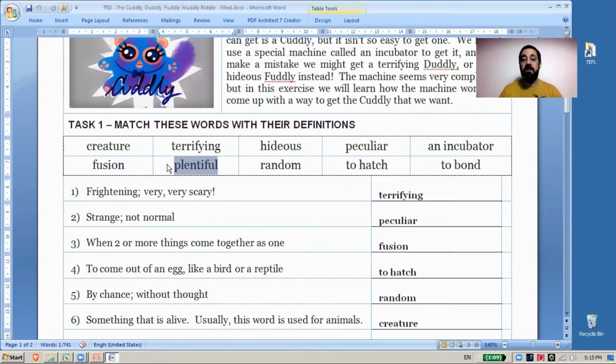Plentiful means a lot of, many of. Random means by chance. So if I think of a random number between 1 and 10, it can be any one of those numbers between 1 and 10. To hatch is what happens when an animal comes out of an egg. Okay? And then bond, in this case, is to create a relationship with. So bonding with people, for example, I bond with my classmates.